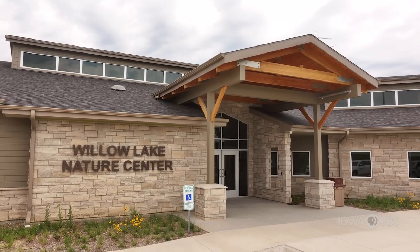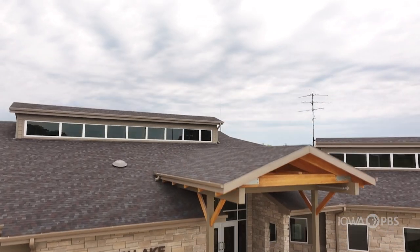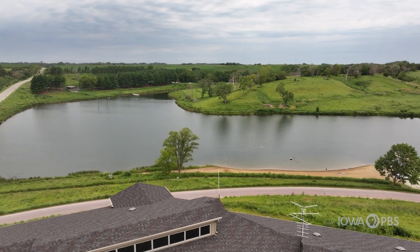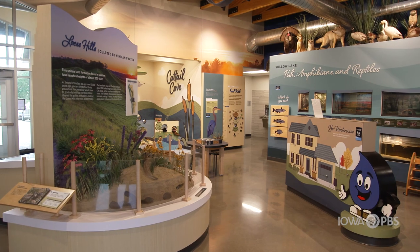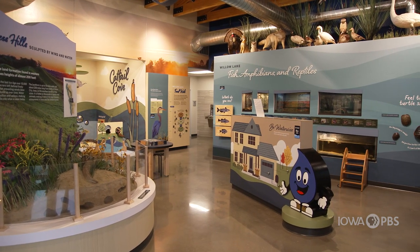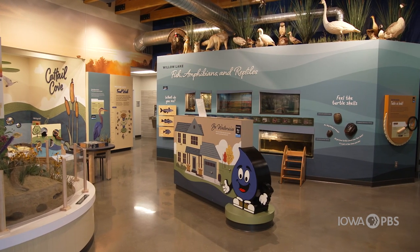If you're looking for a learning experience, there's a new nature center nestled in the hills, along with a recreational area and campground. We're standing on the back deck of the new Willow Lake Nature Center. That's a great exhibit hall that's in there that talks about the importance of water, and then not just about what it is for the environment and for the resources, but how it shaped the Loess Hills and how important it is to everyday citizens.